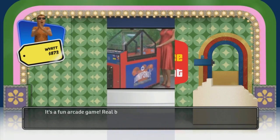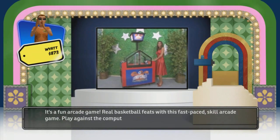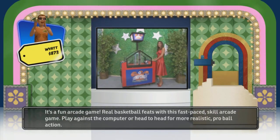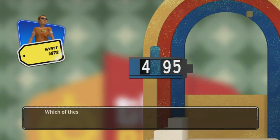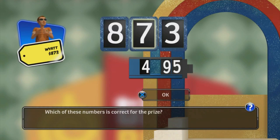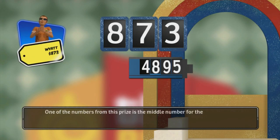It's a fun arcade game. Real basketball feats with this fast-paced skill arcade game. Play against the computer or head-to-head for more realistic pro ball action. Which of these numbers is the correct number for the prize? Is this the correct number? Yes, it's the correct number. One of the numbers from this prize is the middle number for the grand prize. Good luck.